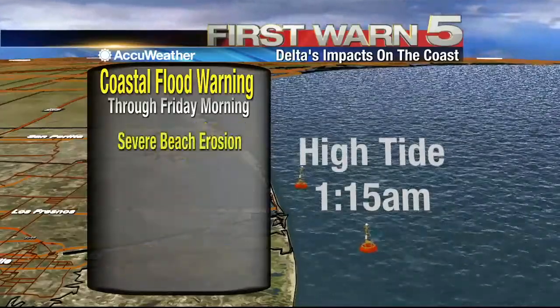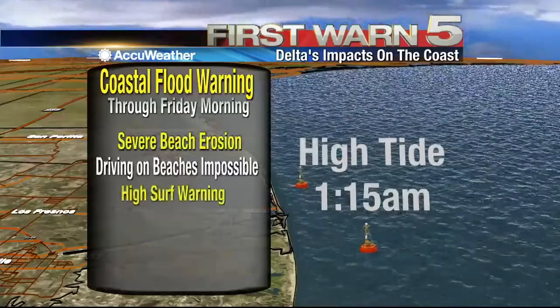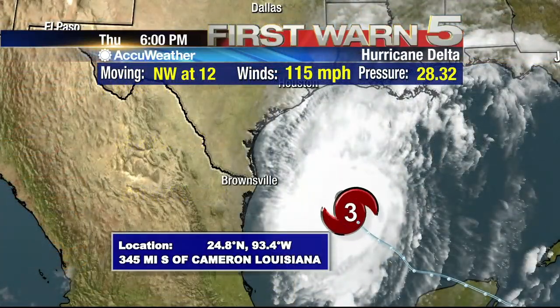Severe beach erosion is likely. We've seen that a couple of times this season already. Driving on the beach is impossible. There's no beach to drive on. High surf warning, of course, and in addition to that, a high risk of rip currents. Absolutely no reason to go into that water. The high tide's at 1:15 a.m.